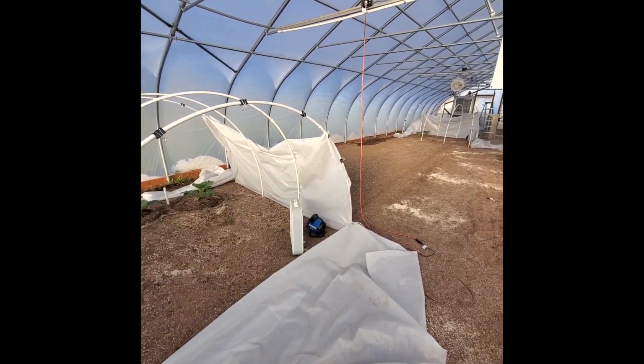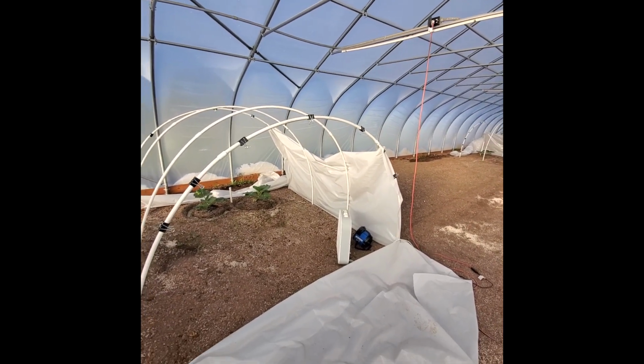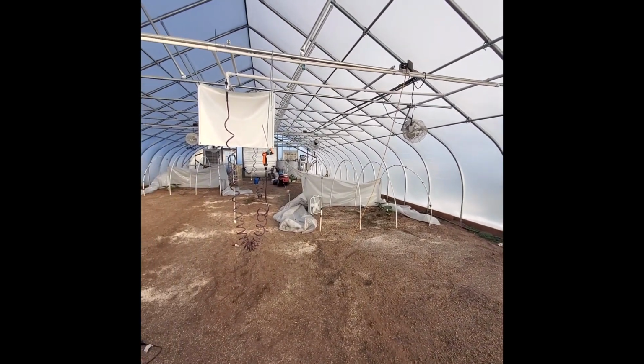I've taken off all of the plastic mini hoops. So now they're going to get about 80% sunlight, because the greenhouse will filter out about 20, those are filtering out another 20, and I need to get these plants kicked into gear.